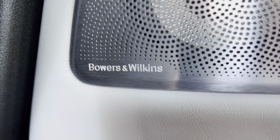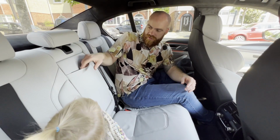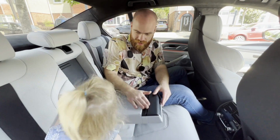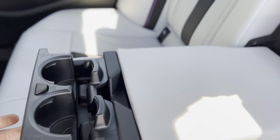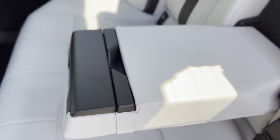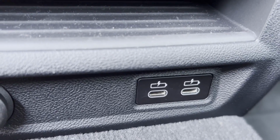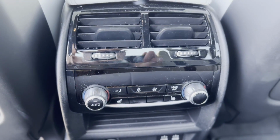Oh, look, the Bowers & Wilkins audio system. Oh, I bet that sounds amazing. What do you reckon to this? Wow. No, we can play with it. You want to play with it? Look at this. Wow. No, we can play this too. It's a place where you can put your drinks and things. Is that nice? Yeah. You've got charging ports back here and your own climate controls.